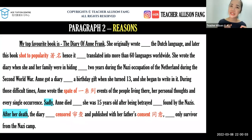So our number one answer, what is the name of our book? The name of the book is The Diary of Anne Frank. It is written by herself, Anne Frank. She originally wrote the story in the Dutch language, and later this book shot to popularity.